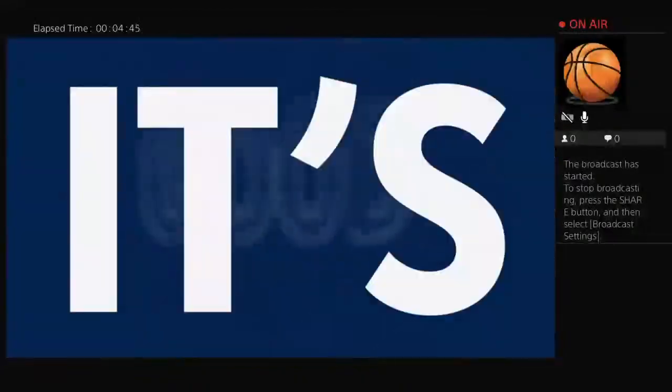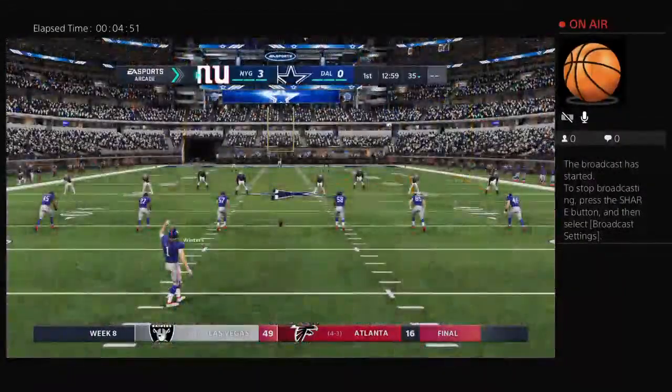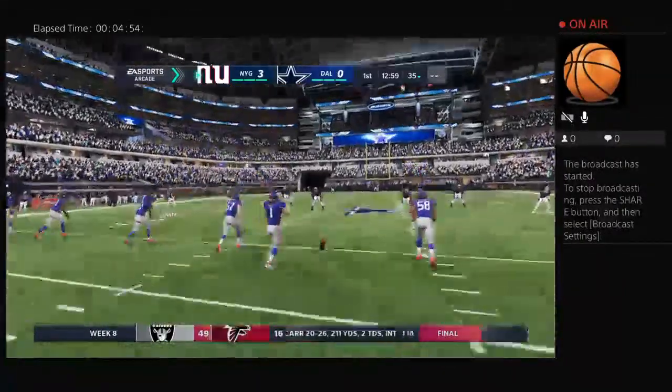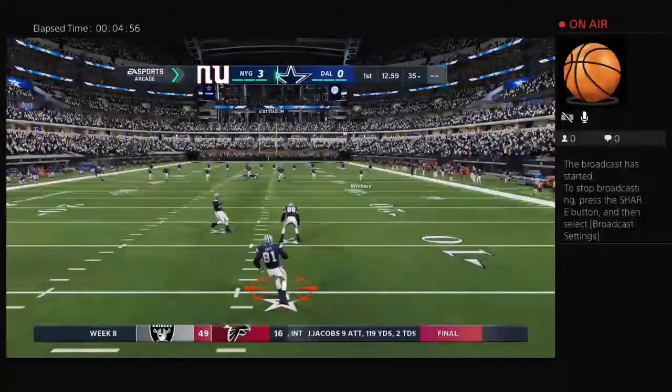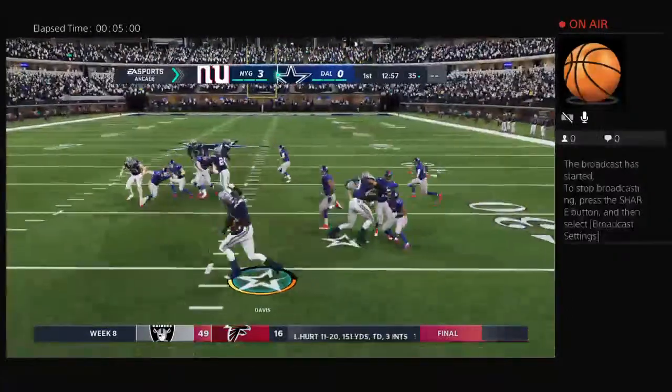The field goal is good. Makes the score Giants 3, Cowboys 0. In the end, the opening drive, Charles, does yield points. Maybe not the touchdown that they wanted, though. Yeah, but bottom line, they wanted to get something out of that drive, and they did that. 3 points, they won't turn that down at all.